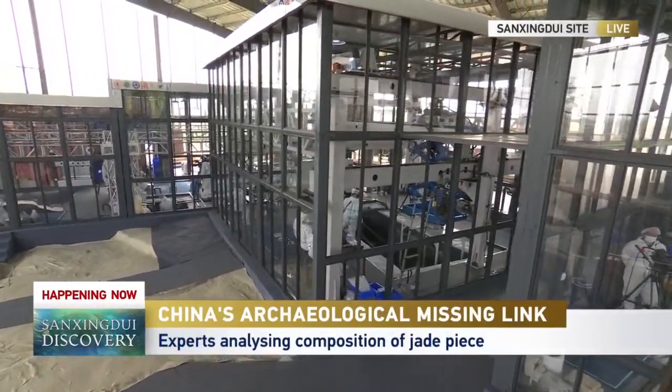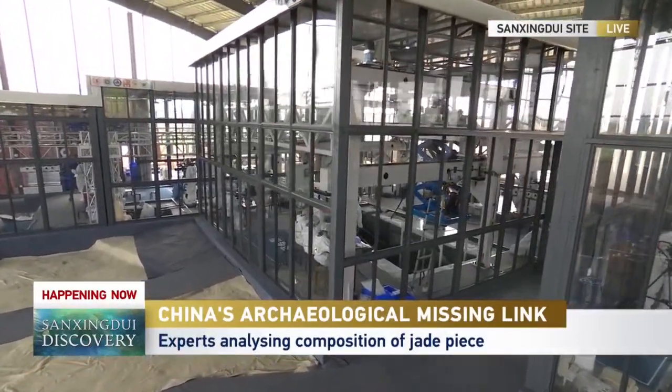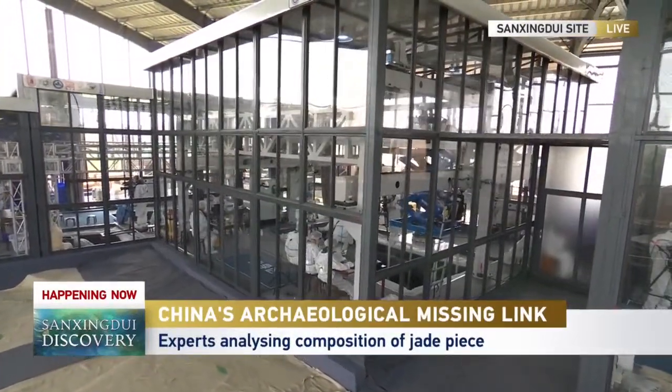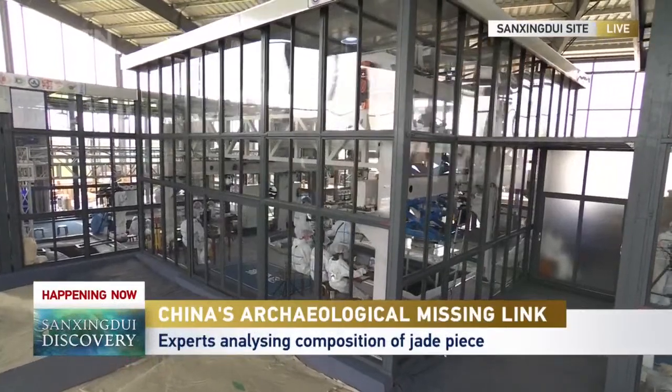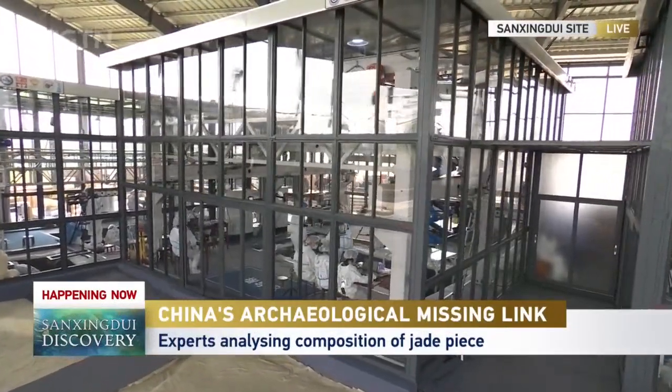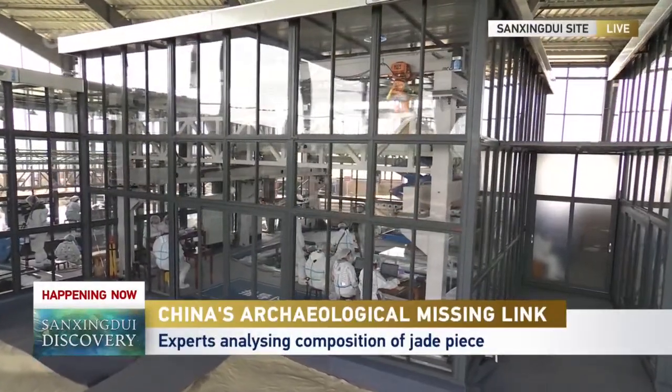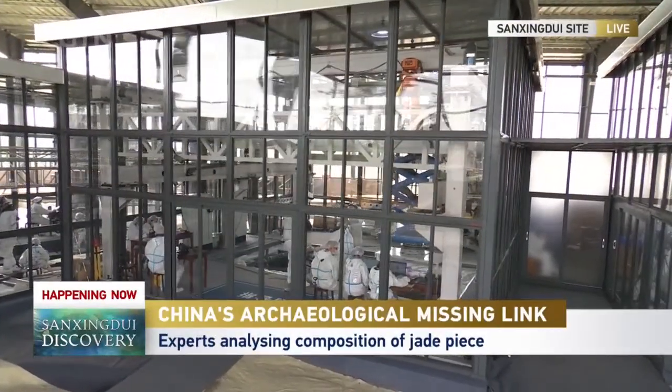This is because of the exchange of the civilization. I believe in the period of Yin, they actually had frequent travel and communication with Sanxingdui. So this is a new clue. So now we move to pit number 3.